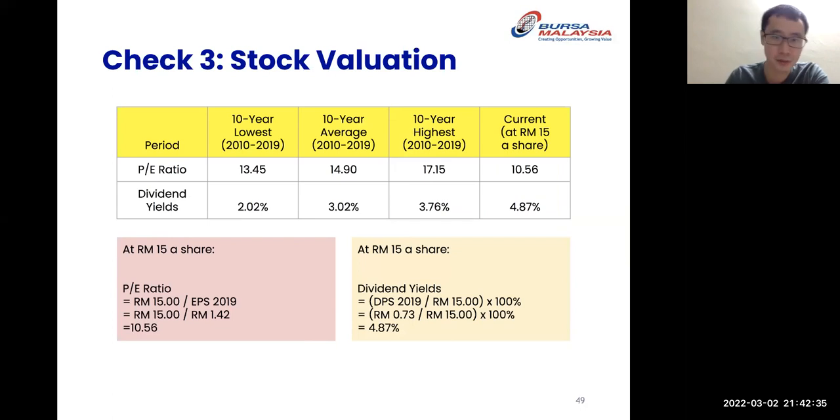When it comes to stock valuation, typically I will calculate the PE ratio and dividend yields. Over the last 10 years, a period from 2010 to 2019, the lowest PE at that time is 13.45. The average is 14.9, and the highest is 17.15.